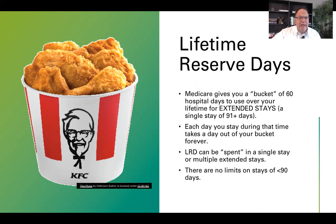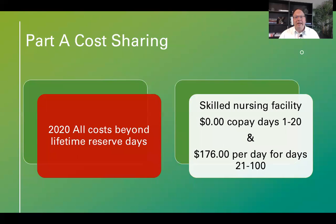Nobody wants an empty bucket, because when we get to the empty bucket, you're going to be responsible for 100% of all your inpatient hospital costs from that point on. And so just be aware, that's a risk. Remember, Medicare has no limit on your cost sharing.